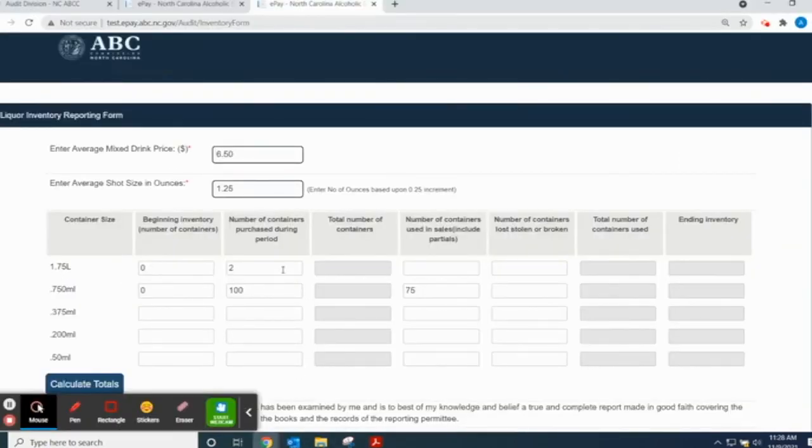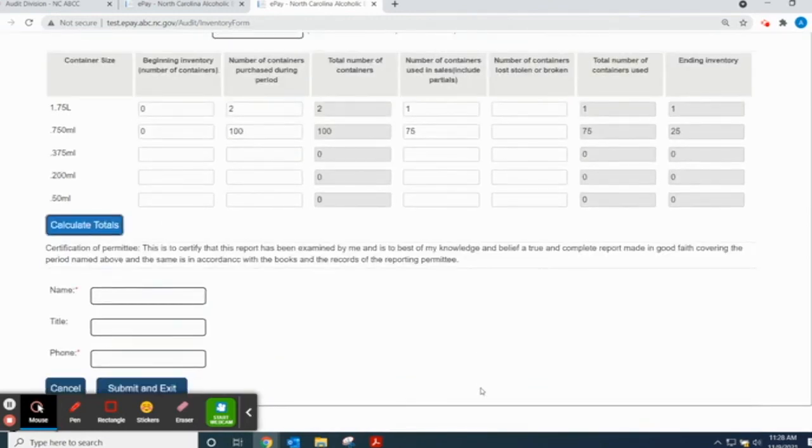So if we started with 0 and we bought 2, we know 2 came through the establishment. If we had 1 left over, then we must have used 1 bottle. And when we calculate our totals, we'll see that we have the inventory as we had hoped for it to be: 1 bottle for 1.75s and 25 bottles for our 750 milliliters.